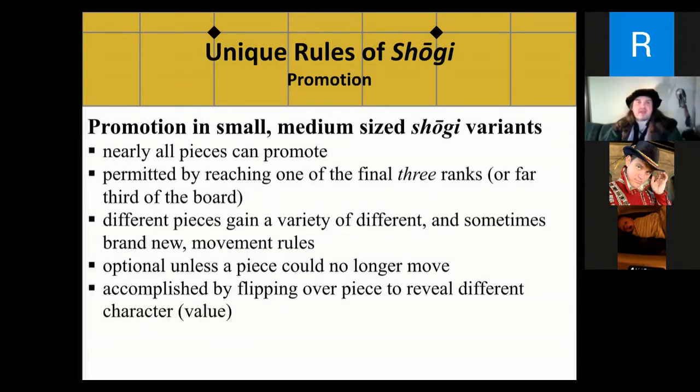So in most forms of shogi, the smaller and medium-sized ones, including the main version just called shogi, nearly every piece can promote, not just the pawns. Promoting is permitted by reaching the final three ranks of the board, the far side where the opponent is.